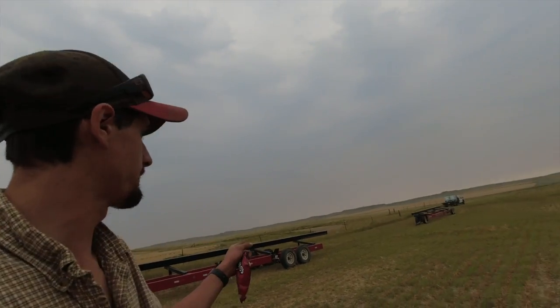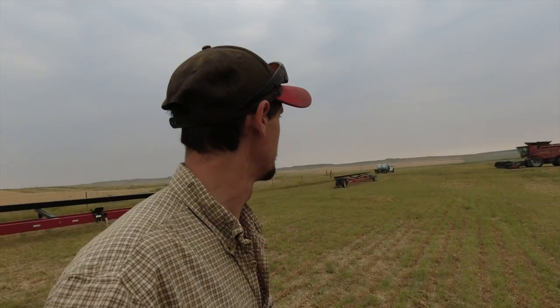There. Both header trailers are here now. Now, I think I'm gonna walk to the grain cart. That way we don't have to drive something out or Tony doesn't have to come get me. Which is way over there. I'm gonna start walking. Get my exercise in for the day.